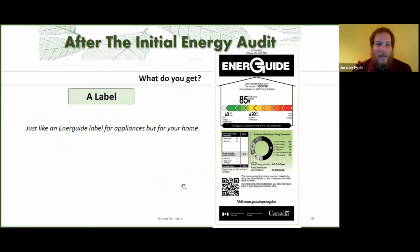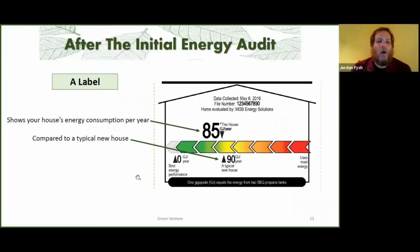So what do you get? You get a label. And the label is just like the EnerGuide label that comes hanging on your appliances when you buy appliances. This is just one for your home. I believe the next slide goes, yes. So, just zoomed in on the top portion of the label here.